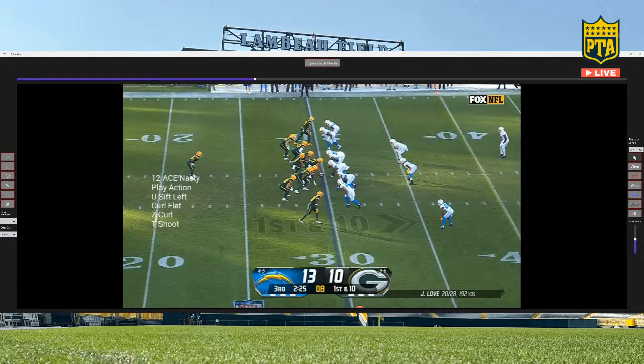Yep. All right, so the next play, this is 3rd quarter, 2:25 left. It's a 1st and 10 play for Green Bay. This is going to be another play by Tay Wicks. Really exciting stuff. We come out in a 12 ace nasty play action, Yusuf left, curl flat, Z curl, T shoot.